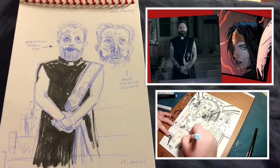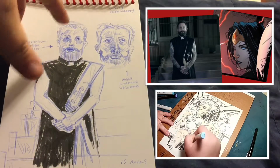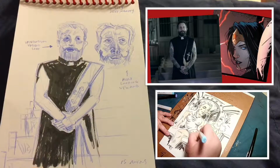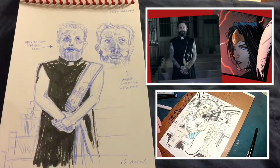So the brush pen did come into play for this one. Jeff Ramsey. I didn't like how his face looked. His face looks almost ghoulish for this one. So I went back, tried it again. I like that a lot better.